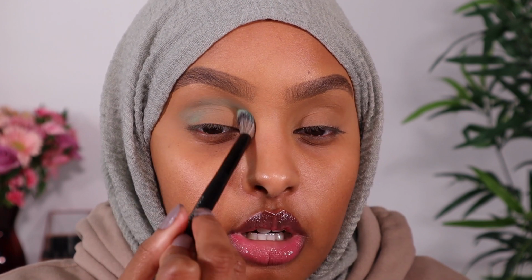So we're gonna dive straight into the color Vibrant Extraness, and I'm gonna take this green shade right over here and I'm picking it up on my Sephora Pro 26 brush, and I'm gonna use that shade as my transition color and just start from the outer corner and work my way in just like that.